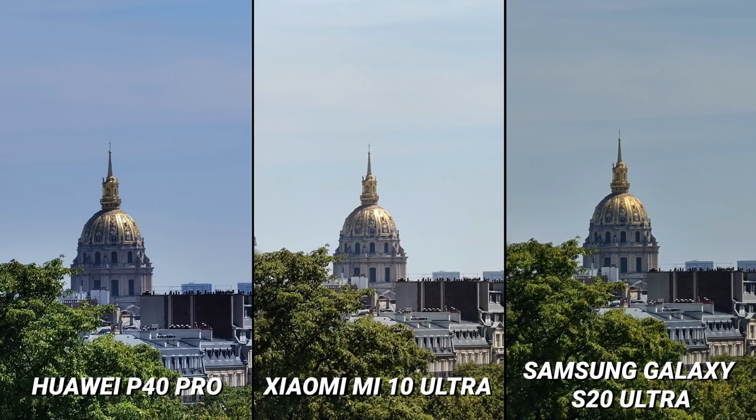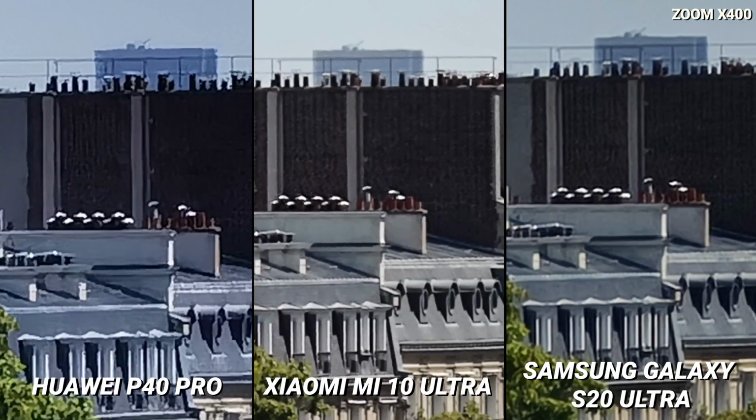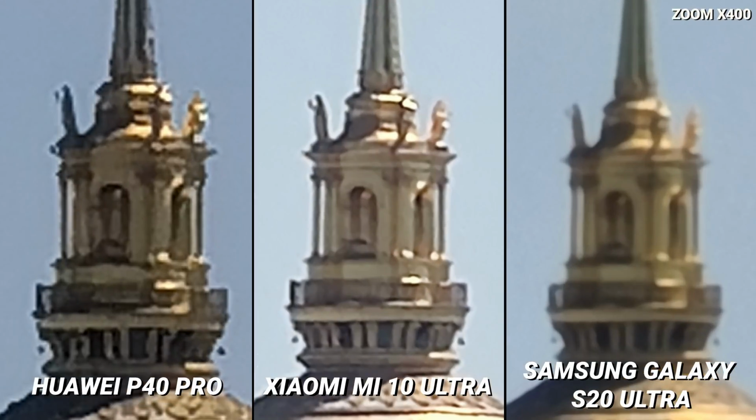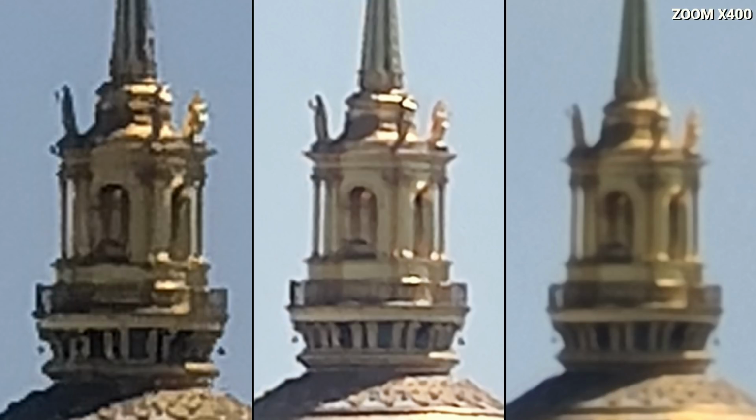Now, as you can see here, the Xiaomi produces the cleanest image with the most amount of detail, even at a 10 times zoom factor. The difference to the competition is even more visible at a 30 times zoom. You can see a loss of detail, but the Xiaomi images are more than adequate for web use, even when captured at such extreme zoom settings.